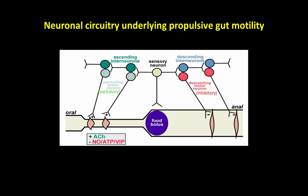And on the right-hand side, you can see there are also these descending inhibitory motor neurons, which mediate the relaxation of the gut muscle anal to a food bolus. And this is predominantly through the release of nitric oxide and ATP. And it's this coordinated contraction and relaxation of the muscle which drives propulsive gut motility patterns, including peristalsis.